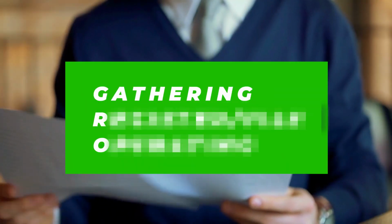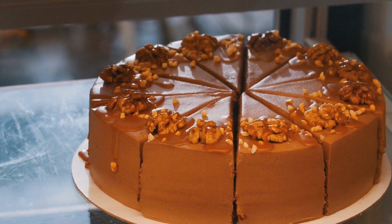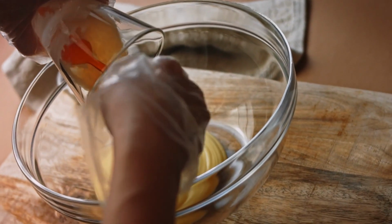Step 2 in GROW is the registration or filing phase. Going back to cake, because why not? You get to look at it on the screen. Each ingredient serves a particular purpose and needs to be added and mixed in a certain order for the cake to bake successfully. Similarly with the LLC, each document needs to be prepared and filed in a certain way.